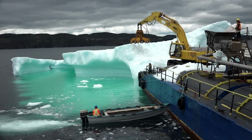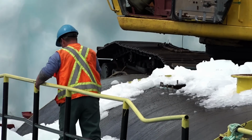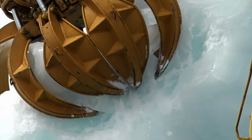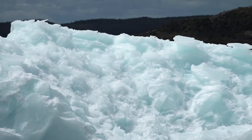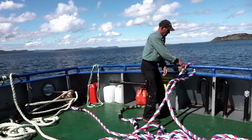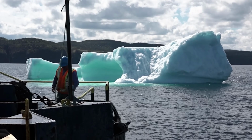And how many liters of water will you gather in one season? We're looking at probably 1.2 or 1.3 million this year. These guys have been at it for about 4 or 5 hours now, and they've put a serious dent in that chunk of ice. By late afternoon, they wrap it up and head back to shore with their haul.